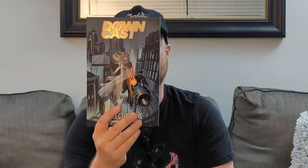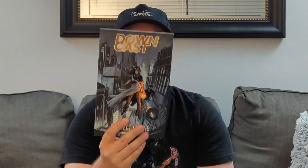So that's Alterna. If you're following along on single newsprint issues, easy. 1 all the way through the series. Just follow the numbers. Where it can get confusing is how these are collected. So I'm going to show you one more edition. This is the Downcast Collection 1 edition. Now the hope is that eventually there will be more of these collections put together. But as of now, there's only one collection.